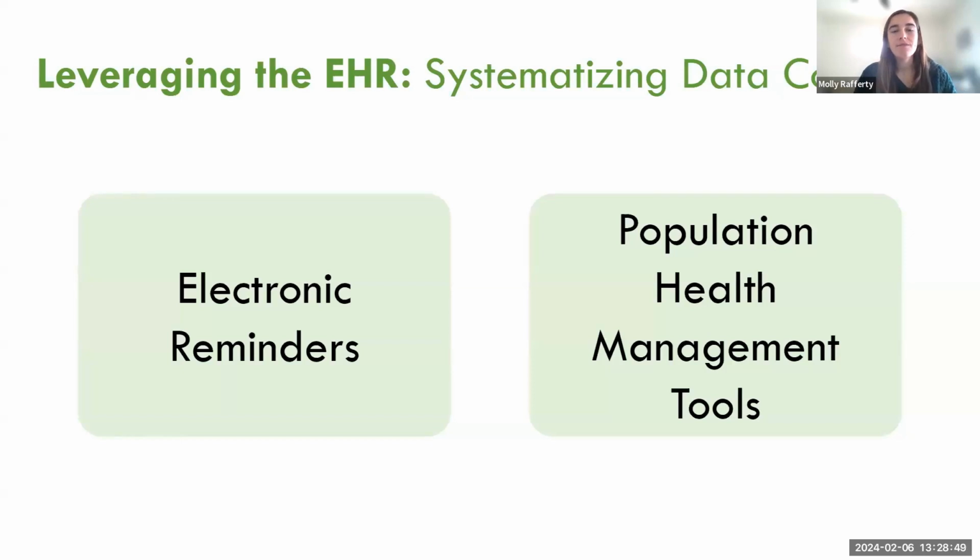So there are several health IT functions that health centers can use to ensure that social needs data is being collected routinely and systematically. Electronic reminders can be used to notify staff that a patient is due for their initial social needs screening. One way to set up is to add social needs screenings to the care guidelines in the EHR.